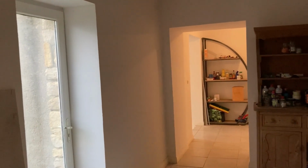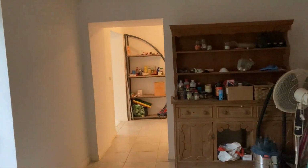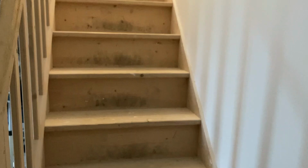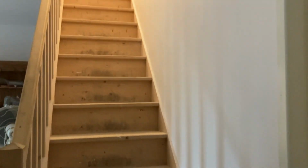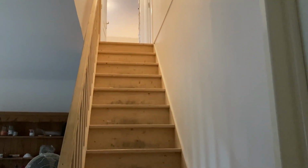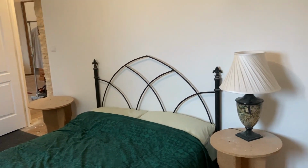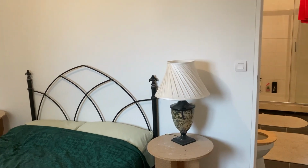On the ground floor, there is a kitchen, a lounge, a dining room, a garage, and a toilet. And on the first floor, there is a large master suite with a further two guest bedrooms sharing a jack-and-jill bathroom. Outside, there is an easily maintainable sized garden.